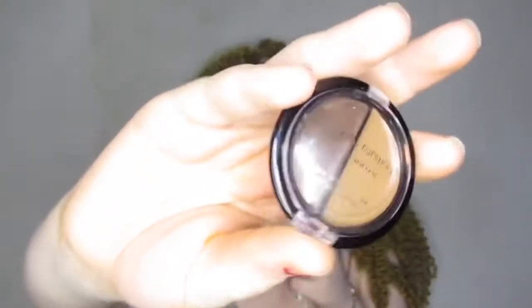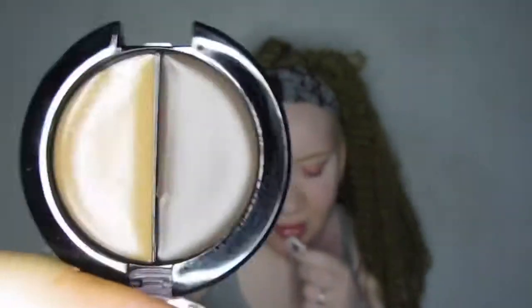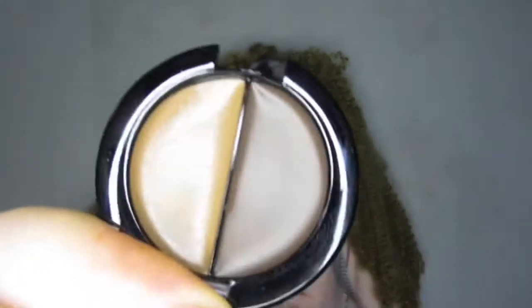This is the Beauty Runaway Eyebrow Pomade, and it's a brown one and a light brown one. I haven't used it yet, but if I do use it, I'll probably use the light brown one because I don't like dark eyebrow stuff.